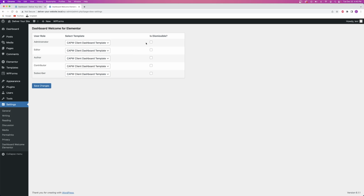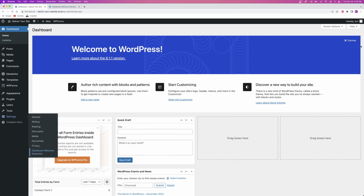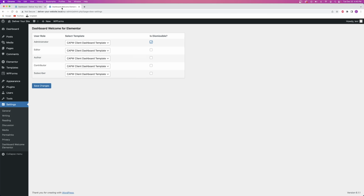Now over here on the right-hand side, you've got this is dismissible checkbox. Basically what this means is if you check it, you'll see that there's a little X button right here where they can dismiss your template, your welcome dashboard. I would recommend not allowing this. That way they can't remove it by accident, and then they have no way of knowing how to customize their website or get in contact with you. So I wouldn't even want this there in case they accidentally dismiss it. So I'm going to uncheck that box and click on Save Changes.